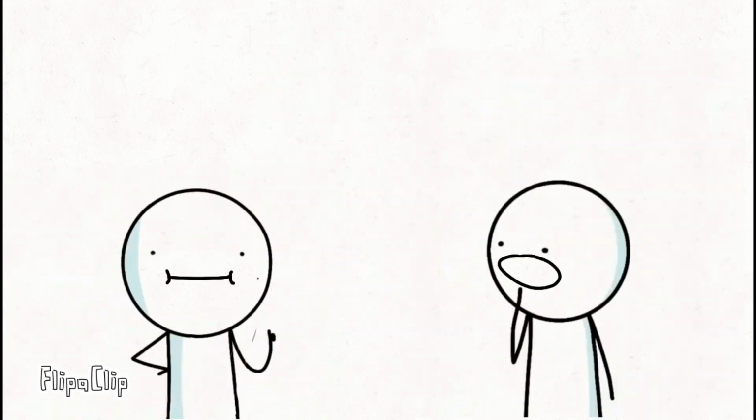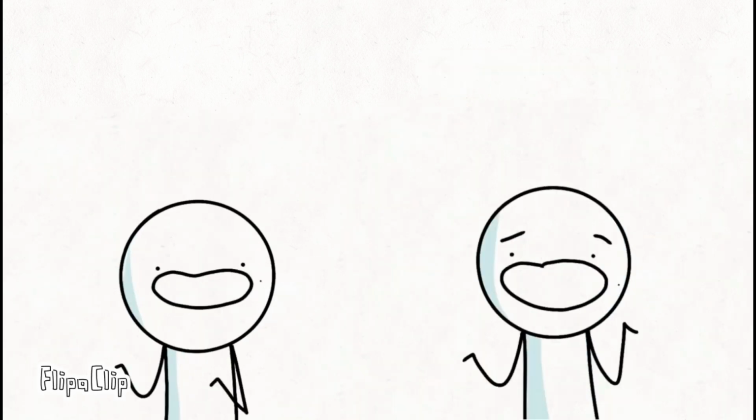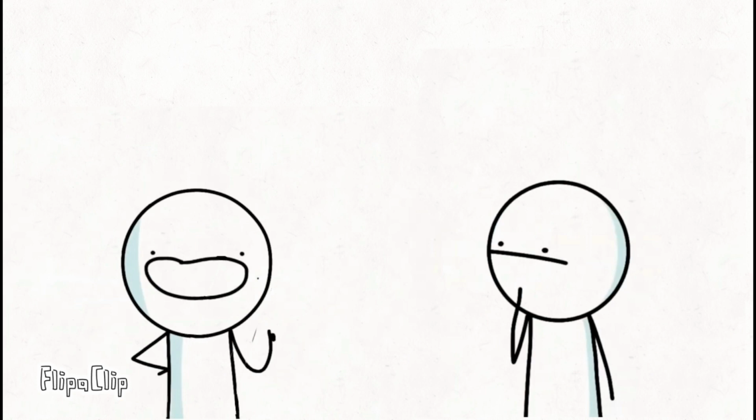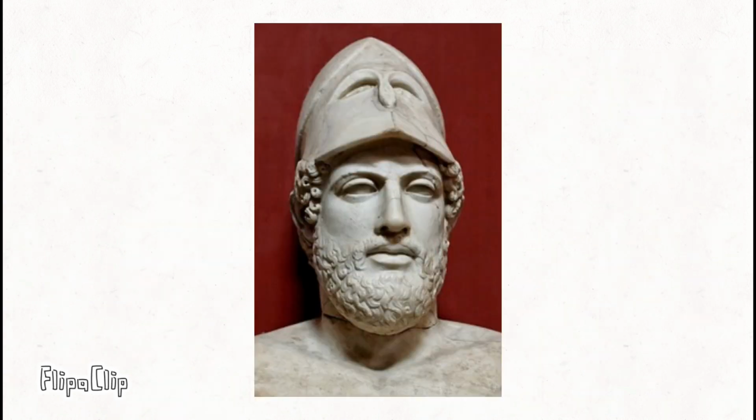Wait, I feel like we're forgetting one major thing about Greek architecture. We are? Yes, the architects. Oh, how could I forget? Without these architects all over the world, none of this would have ever happened. Have you ever learned about Daedalus? Wasn't he mentioned in Homer's Iliad? Yes. What about the guy who built the Parthenon? You mean Iktinos? Well, again, he built the Parthenon with another skilled architect, Callicrates.